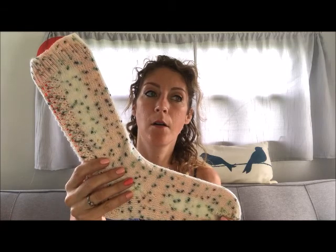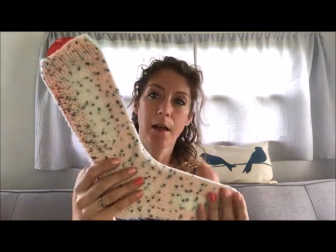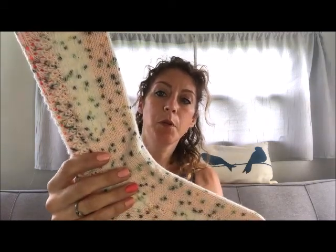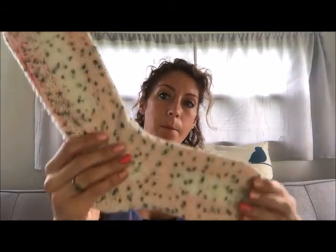So these are using Regia 4-ply, I think, in the Lolly colorway. It's a white with some blue and green and a yellow-green speckle. Also again, hard to see because the pattern is on the back. The pattern is going up the back of the sock, so you can see that, but it's a little, I don't even know what to call that kind of pattern. They are the Firmament socks, and I just did a regular traditional heel flap and gusset.